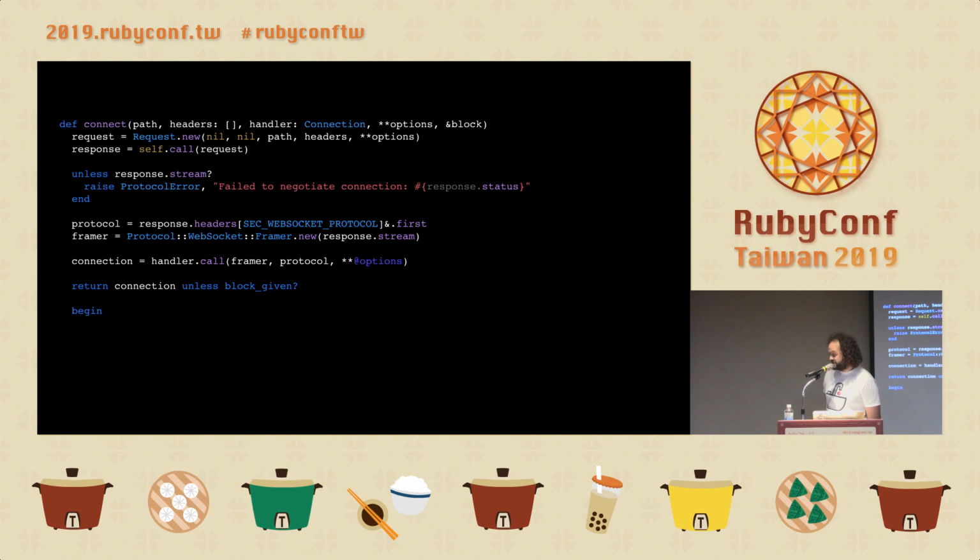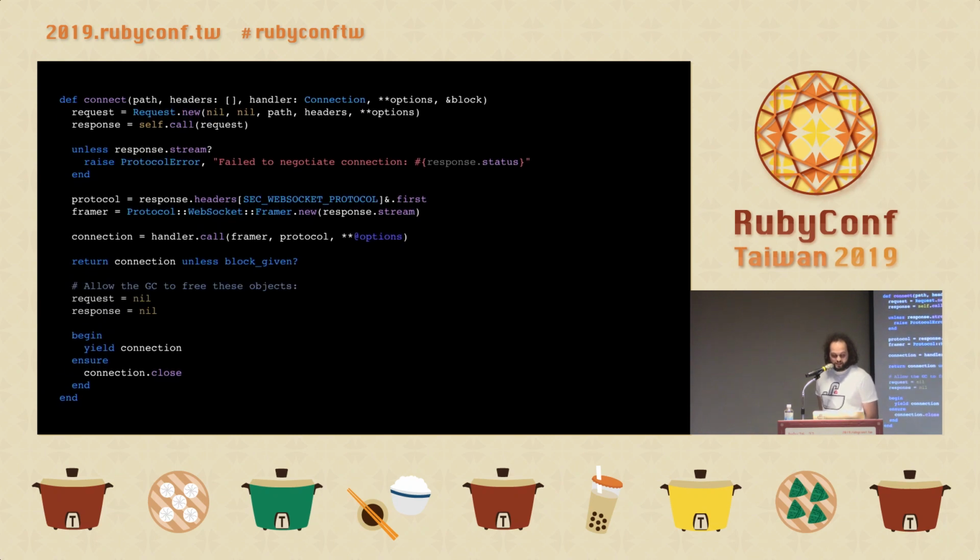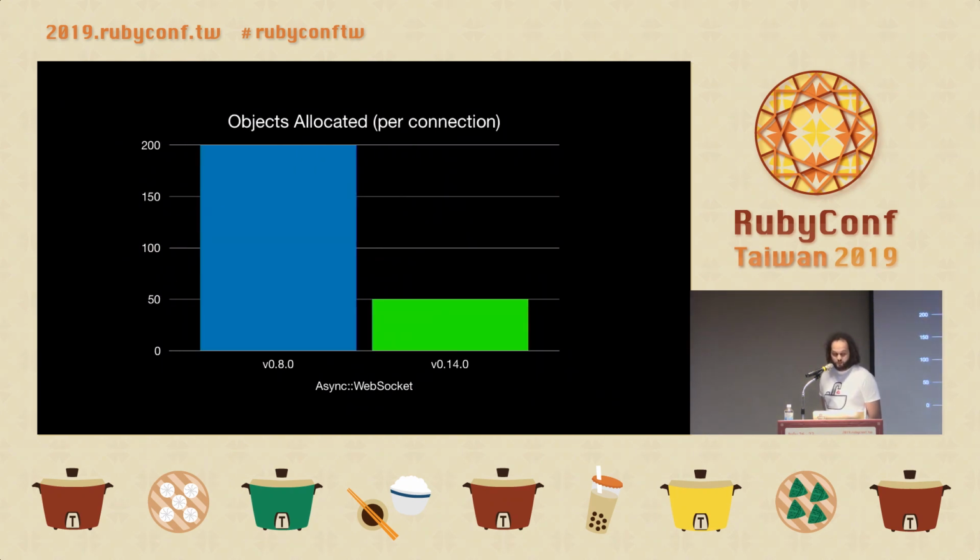After we negotiate the connection, the request and response objects are no longer needed. When yielding the connection, all the objects in the stack frame will be retained until the stack frame returns. The easiest way to avoid this is to set any unneeded locals to nil so that they can be freed. That might not seem like a big deal, but it can make a big impact. With some careful refactoring, it was possible to reduce the per connection overhead from about 200 allocations to 50 allocations. The estimated total heap space required for 1 million connections was greatly reduced.